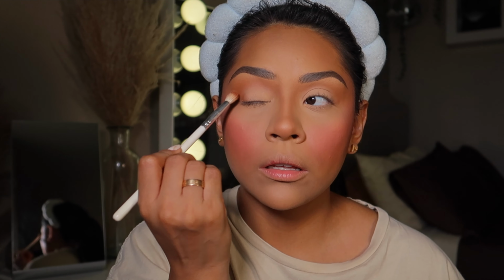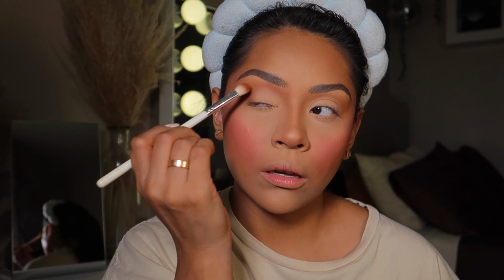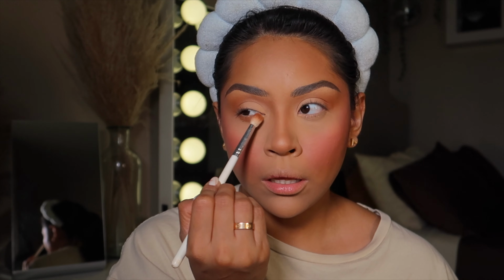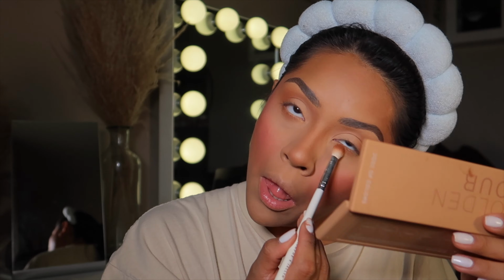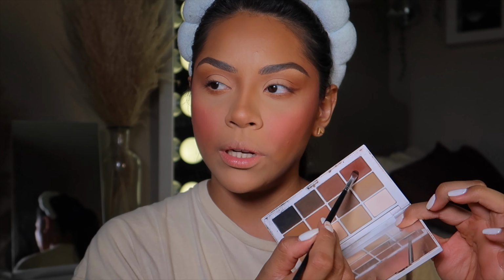And I'm gonna reapply this on the outer corner just to get rid of that harsh line right here. I'm actually gonna take that shade again, and I'm gonna apply this on the lower lash. And then I was actually not gonna do a winged eyeliner, but I kind of want to now. I'm gonna take a small detail brush. And I'm actually taking the Mario Mattes palette, and I'm going to take this shade here.